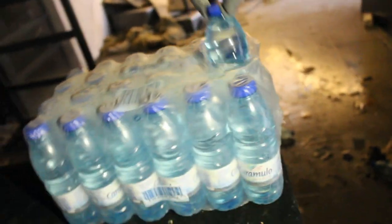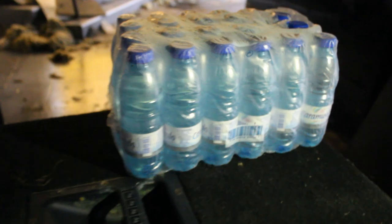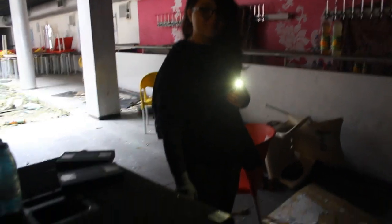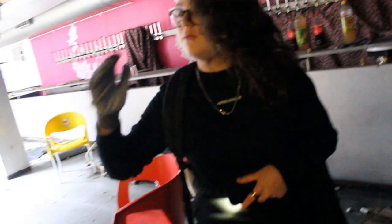It's literally a new case full of water bottles. Water bottles. This is a pack. Oh, yeah, a full pack, okay, whatever. And this, you know what this is? This big, huge thing. It's a music box. Kinda like it, yeah. It's like a speaker for the bass. These are the ones that you get close to and they shake all your body, you know?